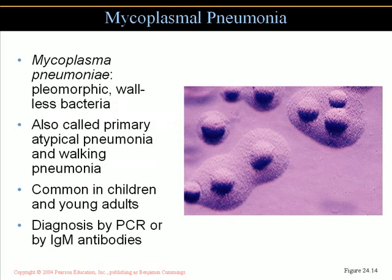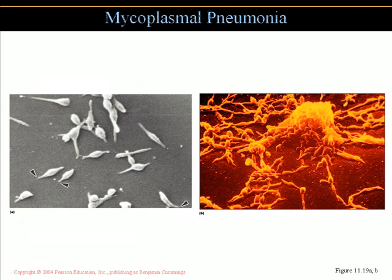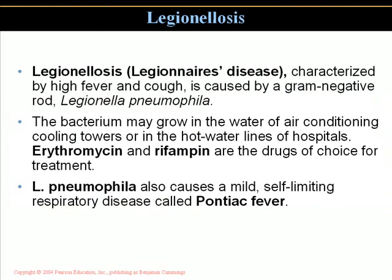Tetracycline, though there are a number of other drugs, but generically speaking, tetracycline can be very effective in treating this organism. Mycoplasma pneumonia: pleomorphic, no cell walls, bacteria. That's a nice EM produced by your textbook. Also called primary atypical pneumonia or walking pneumonia, common in children and adults, and diagnosed by the polymerase chain reaction that we talked about before, or by measuring IgM antibodies. And mycoplasmal pneumonia, again, this is the electron microscopy demonstrating that.